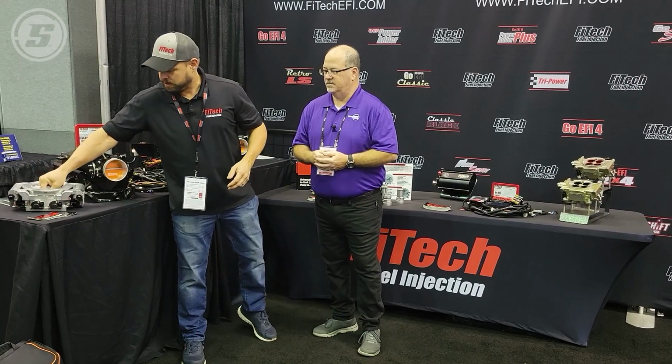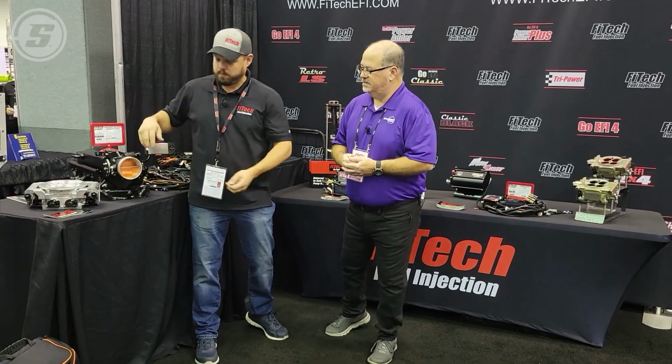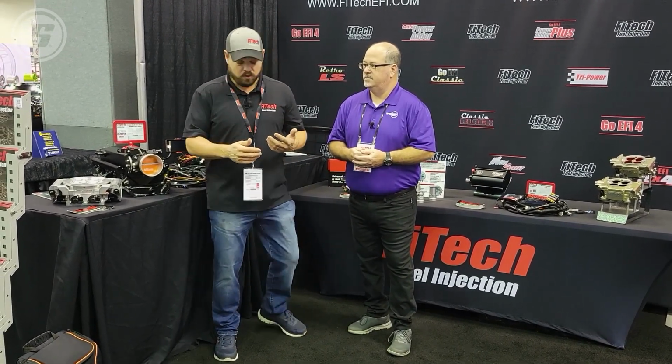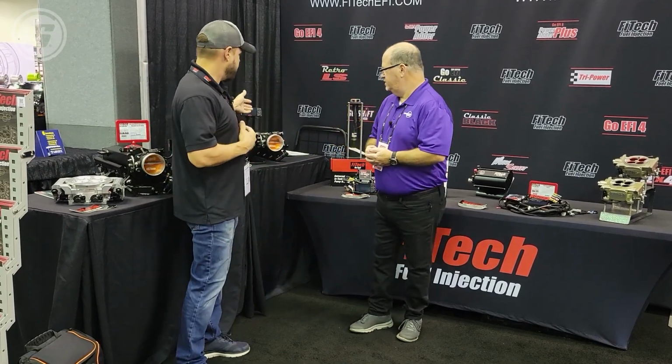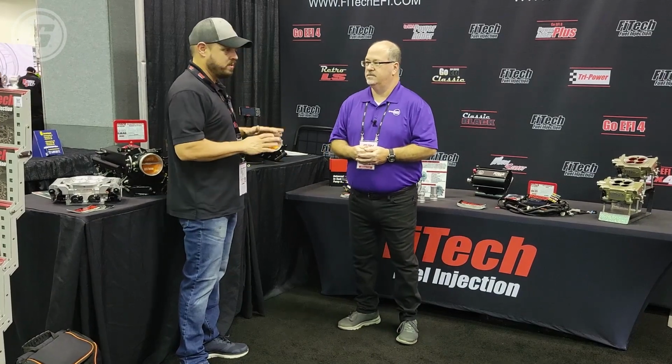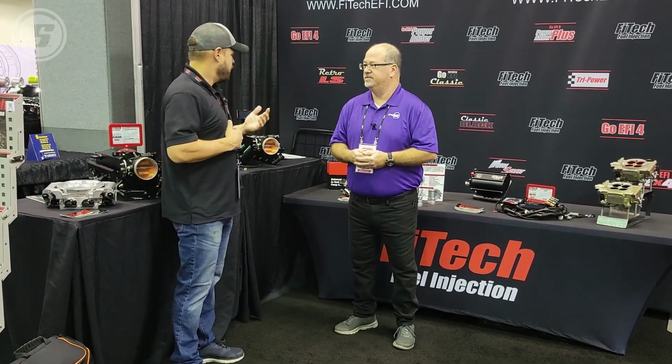We've also got our big block Ultra Ram. It can handle basically your short deck big blocks, and it's going to handle 800 horsepower. We have a 1,000 horsepower LS, which is going to let you do a lot of boost on an LS, which is very common these days. We have Ford AODE transmission control, which lets you do your small block Fords in classic cars.